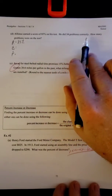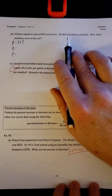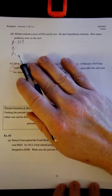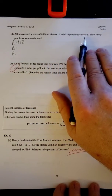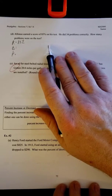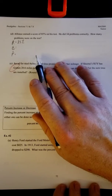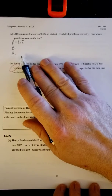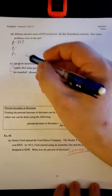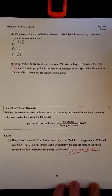So he did 34 problems correctly. How many problems were on the test? Again, you've got a 50-50 shot of where this 34 goes. It's either going to have to be the base or the part. Now, if he did 34 problems correctly, how many problems were on the test? Hopefully there were more questions on the test than he got right. So the base in this case has to be bigger than the number of questions that he got right. So the 34 problems, if you think it through, has to be the part. So the base is what we don't know.